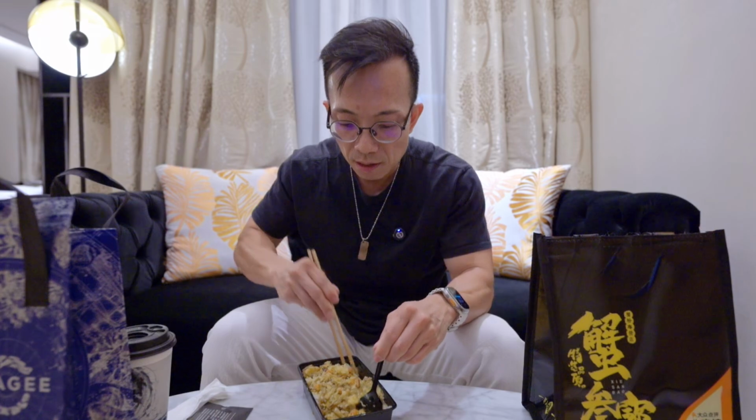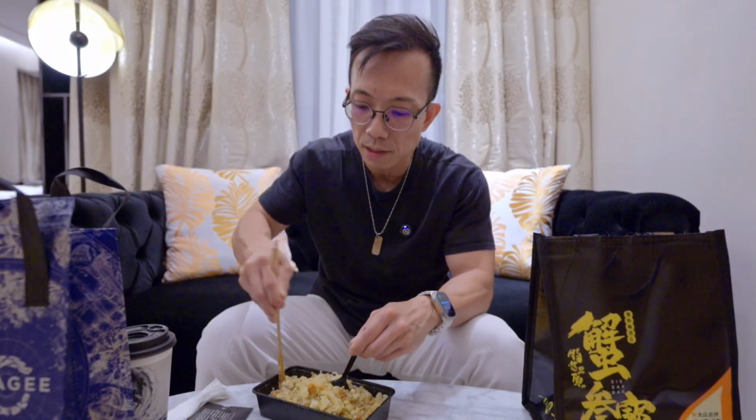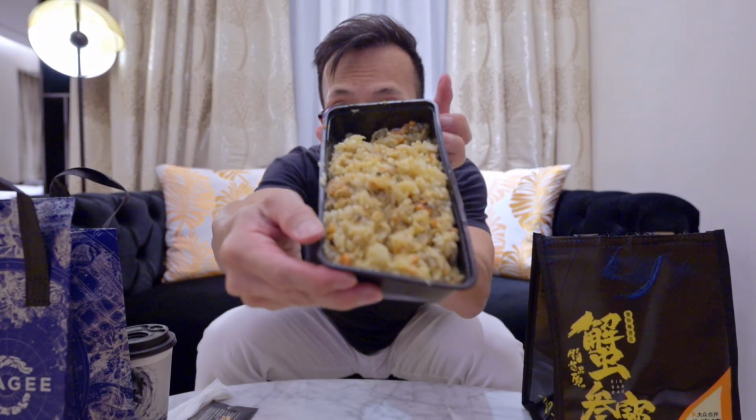I can see bits and pieces of crab. And the crab roe. Whoa. Can smell the crab, man. Can really smell the crab. My goodness. Oh my god, you can really see the crab meat, man. The crab meat from the crab legs. Oh wow. This is an amazing texture. Wow. I'm glad I moved some of the rice out. Oh yes.